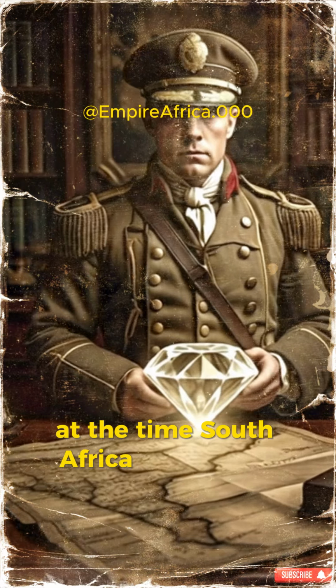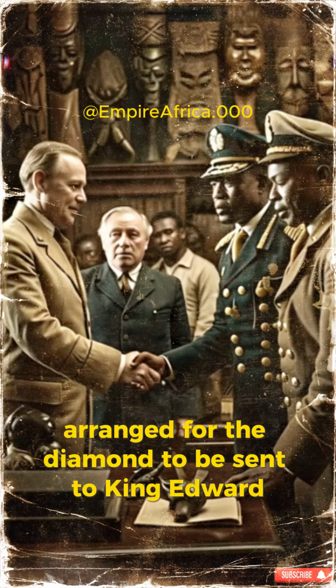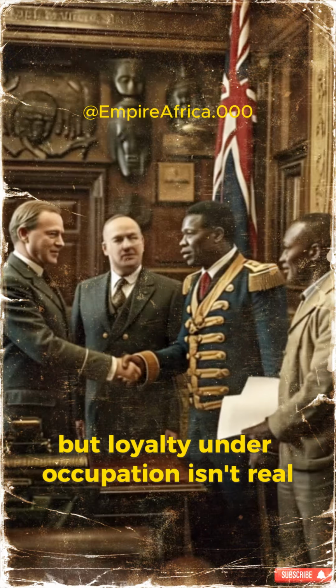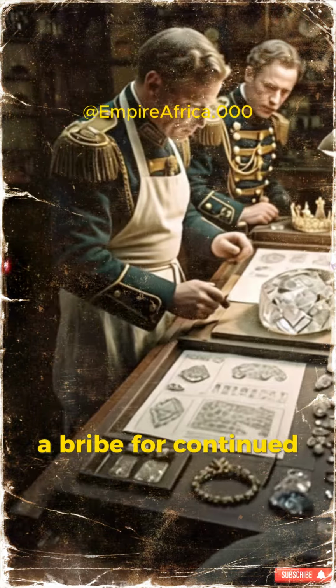At the time, South Africa was under British rule. And colonial governors arranged for the diamond to be sent to King Edward VII as a symbol of loyalty. But loyalty under occupation isn't real. It's coercion. And the gift? A bribe for continued domination.